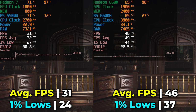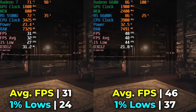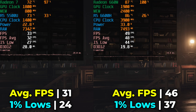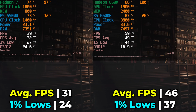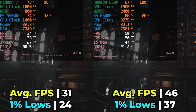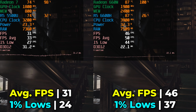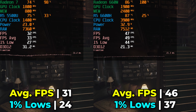But as you can see here, there is a pretty tremendous uplift in terms of the FPS average and our 1% lows, which means that this pushes it to a whole different experience where now you can actually thoroughly enjoy the game without having to make sacrifices in terms of resolution or having to deal with stutters due to the 1% lows dropping below 30. So this is for sure a massive, massive uplift in terms of the overall gaming experience.